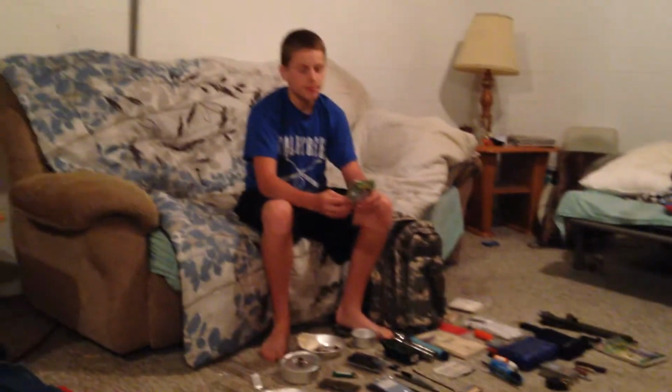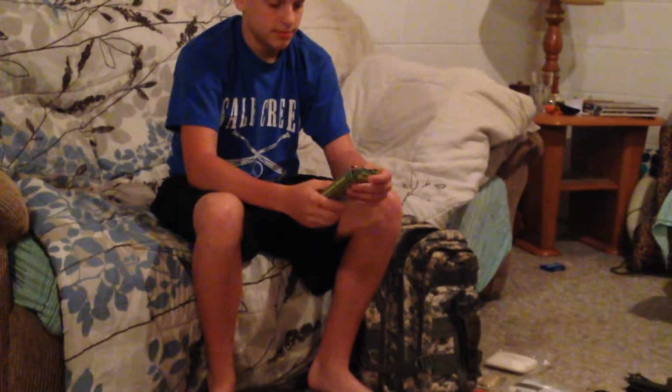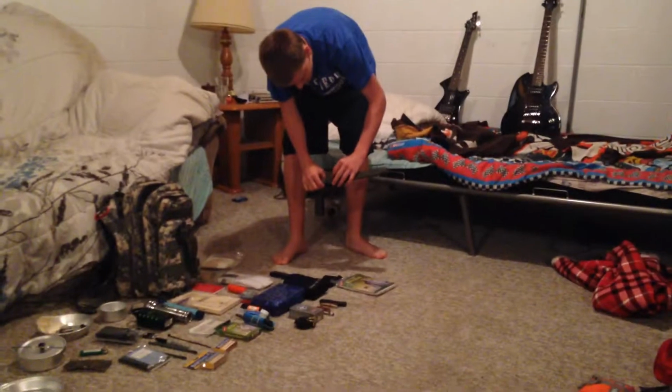Survival blankets, emergency blankets, thermal blankets, many different names. Very, very nice. They're cheap. Could be used for a shelter if you have multiple ones. Then I have a nice knife. It has a 550 paracord around it. Very nice tactical knife. It's very useful.